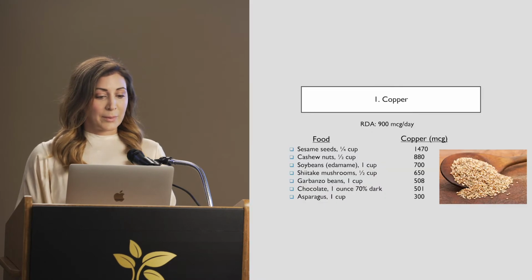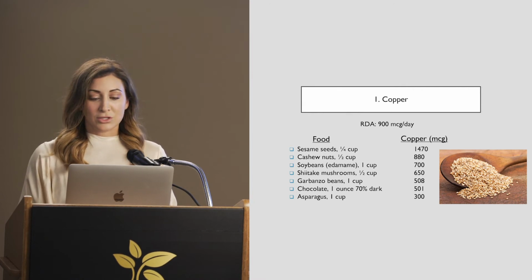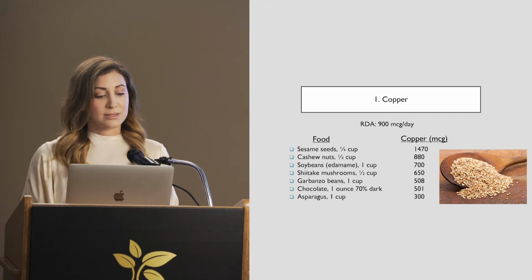So our first one, copper. The RDA for copper is 900 micrograms per day. It should be noted that a deficiency in copper can result in low white blood cells, which may increase one's susceptibility to infection. Some common foods with copper: sesame seeds, shiitake mushrooms, chocolate, asparagus. And the picture on the right is of sesame seeds.